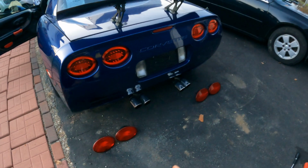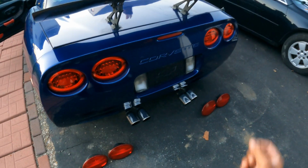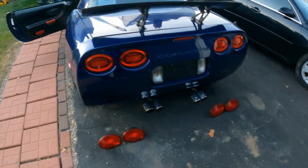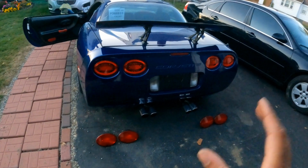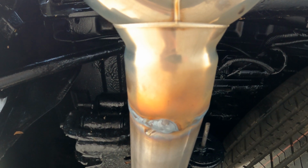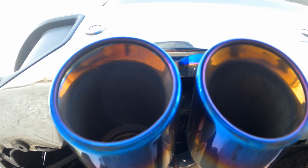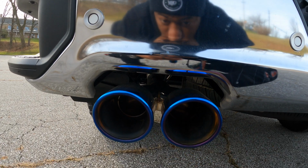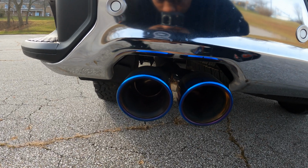Next thing we're going to be doing is probably changing out these quad tips to some Blue Burnt quad tips. I'm going to go to All Star Muffler in Parma. They did the truck and you guys saw how those turned out. I absolutely like those. I want to see how those look on this. No more pipe just dumping out into a big exhaust tip. We now have our piping dumping straight into a 2.5 inch exhaust tip and coming out with a 3 inch.